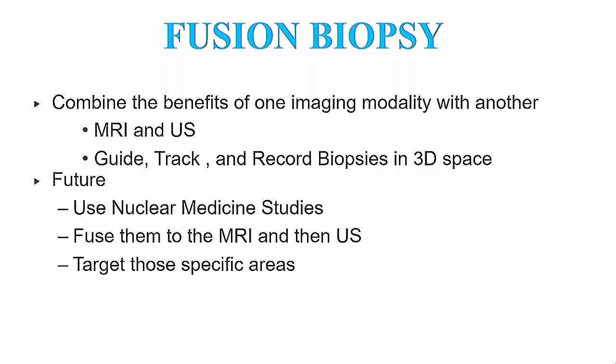We use ultrasound because it's cheap and it's real time, so I can see what's going on. But the MRI is really sensitive and specific for picking up prostate cancer. And what's great about MRI, it's actually horrible at finding low-grade, low-volume disease. So indirectly, it selects out people that may be at a higher risk off the bat.